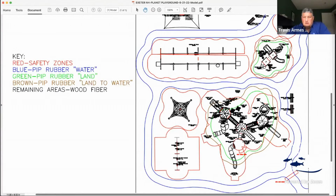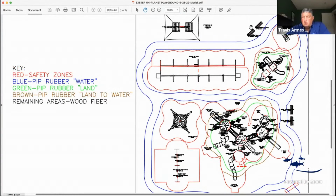So that was the video. I'm going to open up the top view right now. On the plan view here, it might be a little confusing with the red lines. Those are the safety zones going around the equipment. So you wouldn't actually see those, but you can see the blue poured-in-place rubber weaving throughout.